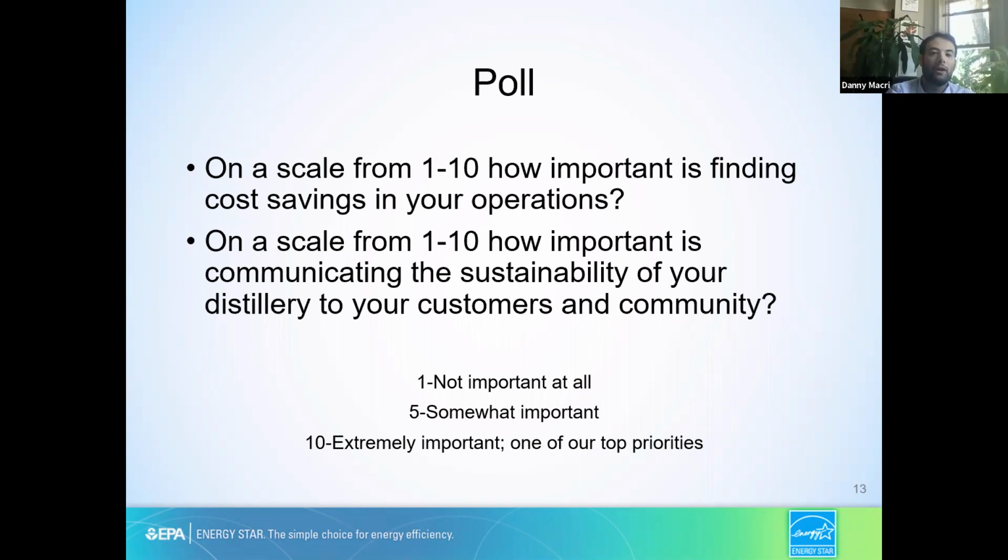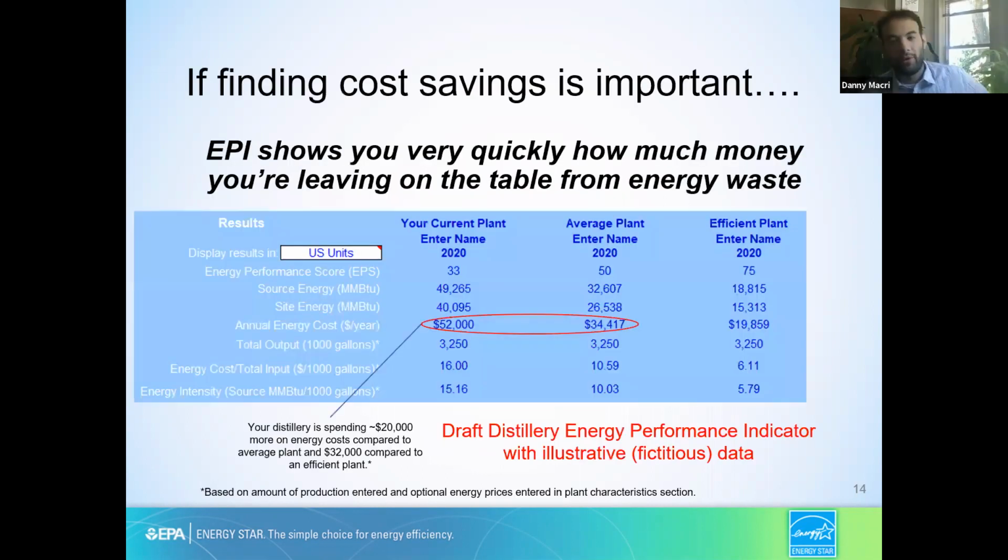So if you said finding cost savings is important, the Energy Star EPI will be useful for you. It's going to be useful because it's going to very quickly show you how much money you're leaving on the table from energy waste. So in this example over here, this distillery spent, and this is all fictitious data, $52,000 on energy in a 12-month period. It has a score of a 33, meaning it's a low performer.